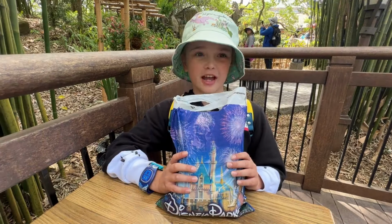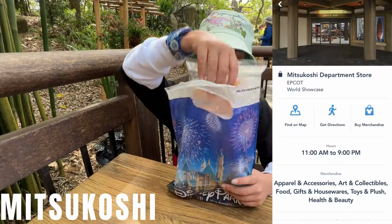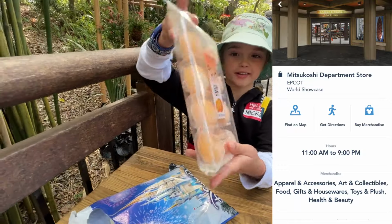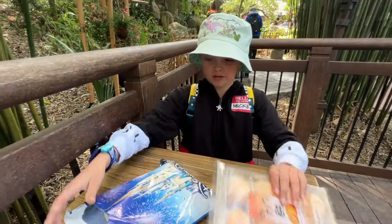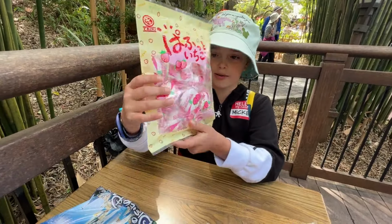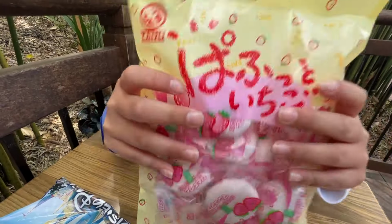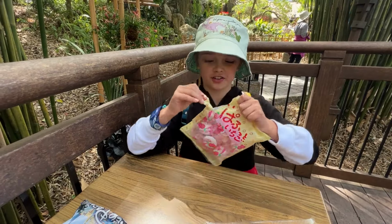Hi guys, I was just at Mitsukoshi and I bought some delicious treats we're going to try. First thing I bought were these little orange rice cake mochis. I'm excited to try them. They're orange flavored. You could get many different flavors though. And then I got these little strawberry marshmallow things. They look very fluffy and delicious. That's where I got them. All right, so let's try these first. Open them up.